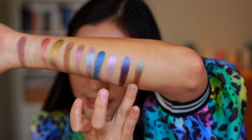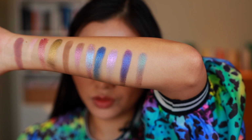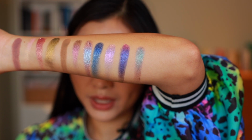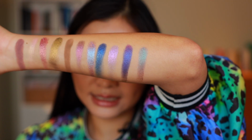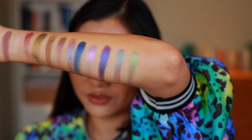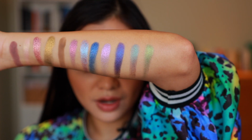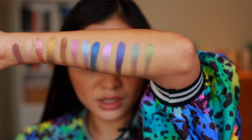Then we have ACI 24, a slightly cool toned medium duochrome with a metallic finish. This is a really fun duochrome. It has everything from pink to blue to a really nice icy turquoise. And finally, we have ACI 25, a moderately warm toned medium duochrome with a metallic finish. And this goes from a bright light green to more of a turquoise blue.